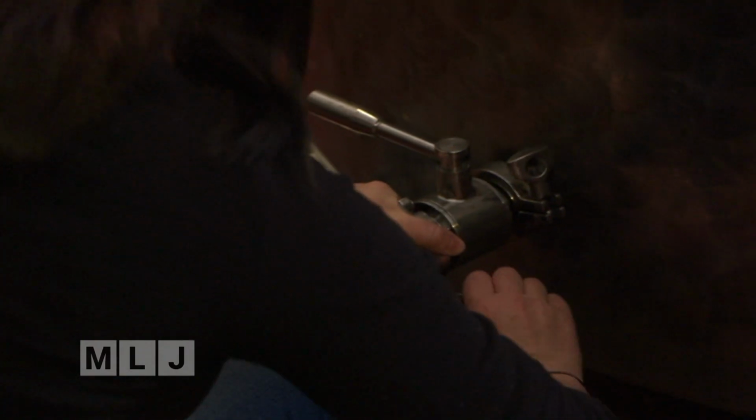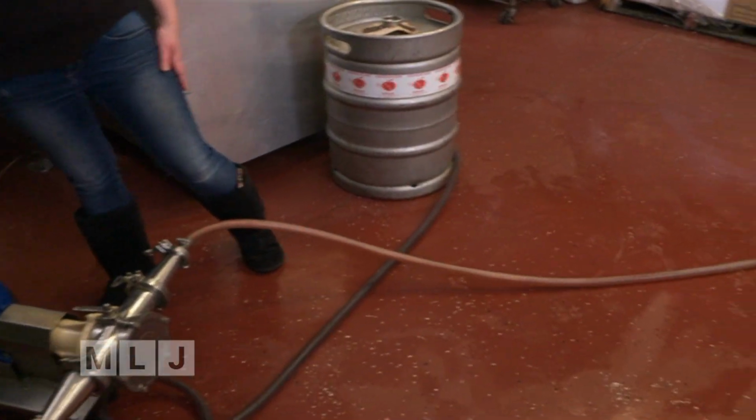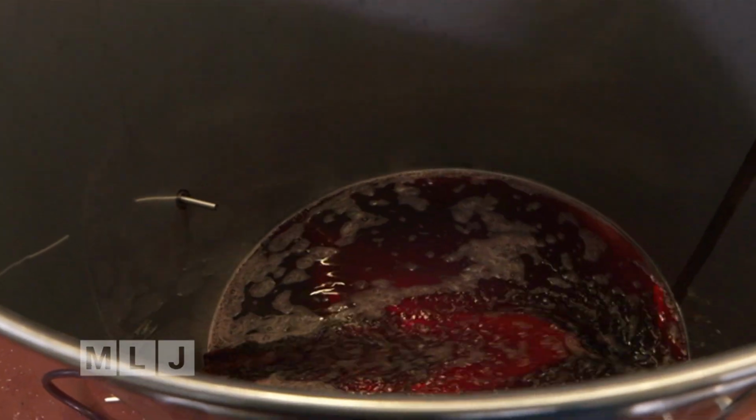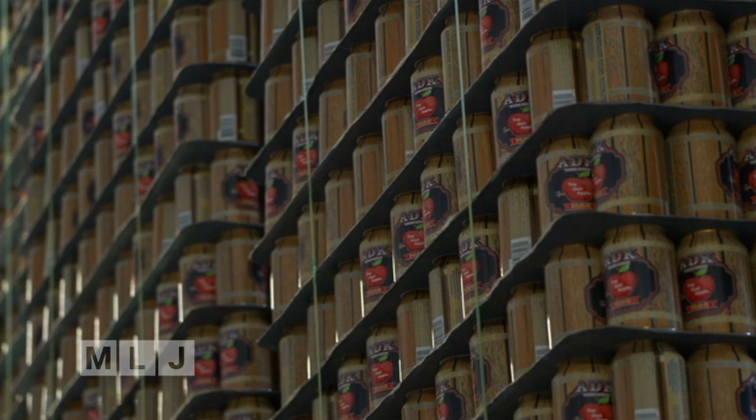We press all of the apples ourselves. We use the best ingredients that we can. So there's really kind of an unlimited potential to cider and what you can do with it.